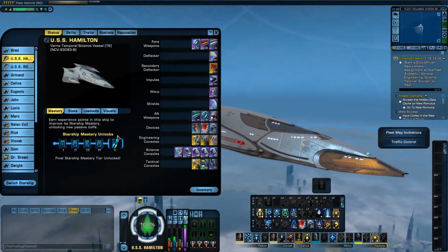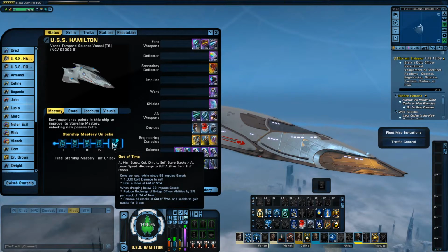So first and foremost, it comes with a trait called Out of Time, and what this does is if you're flying at above 88 impulse, it will give you a little bit of cold damage in return for giving you stacks of Out of Time that when you drop below 88 impulse, it will reduce your bridge officer cooldowns by 2% for each stack of Out of Time. So if you spend 15 seconds at above 88 impulse, you will reduce your bridge officer cooldowns by 30%, which, for those of you who use Oxtabat builds, is the same as using Oxtabat with three very rare technician doffs.